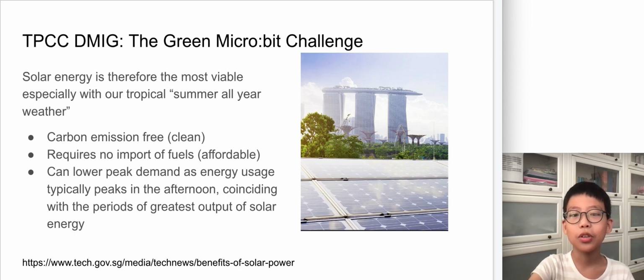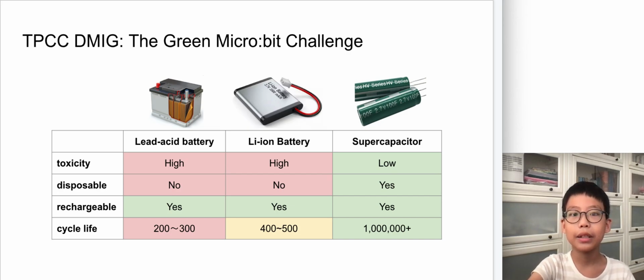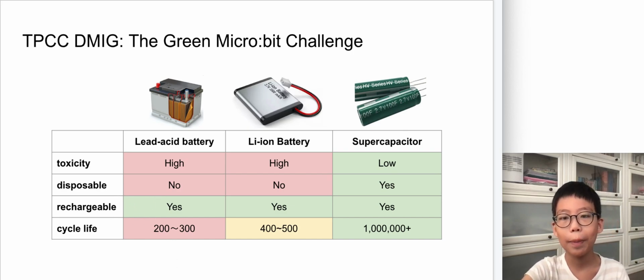We also need to store energy generated by the solar panel so that the monitoring system can still function at night without sunlight. The main drawbacks of the traditional power storages are that they are not eco-friendly since they have high toxicity and will produce pollution, so they cannot be disposed of anyhow. That leaves us with the supercapacitor.